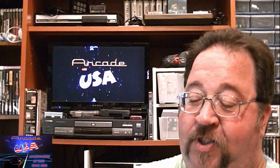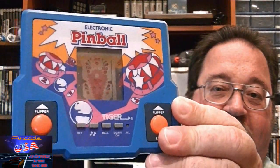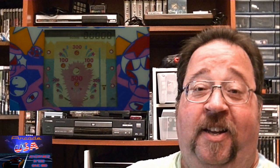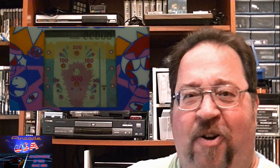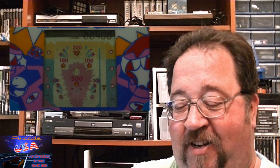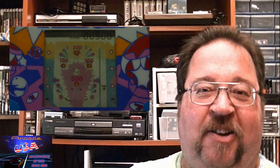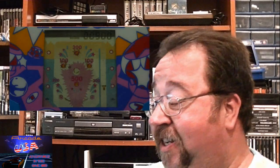Found another little LCD pinball game made by Tiger. It's a Tiger pinball game. It's kind of hard to see that ball moving around on that screen, and it was interesting. I picked it up because it was pinball. I'm not going to keep that. I'll probably send it to somebody.